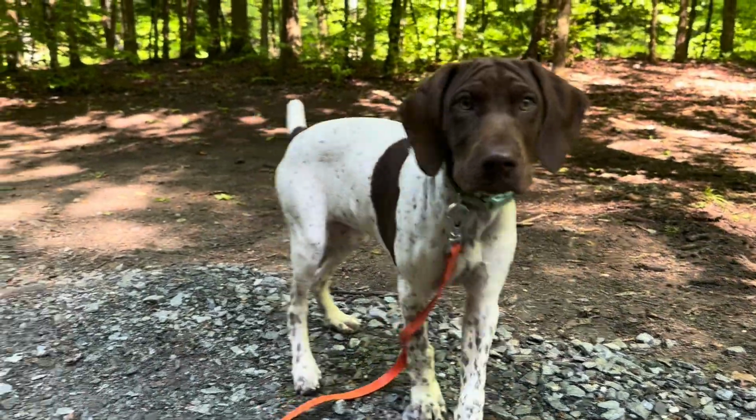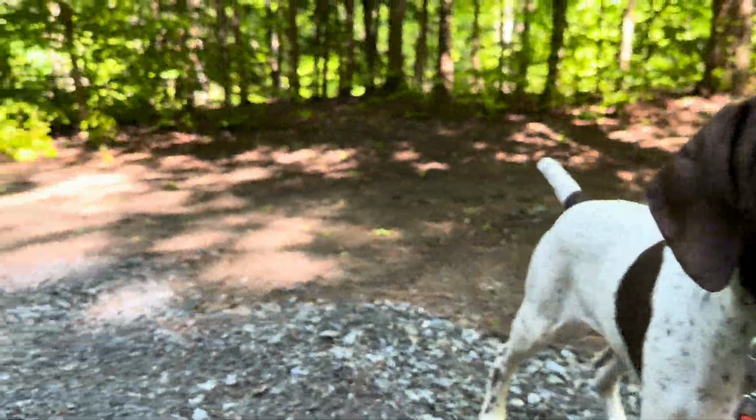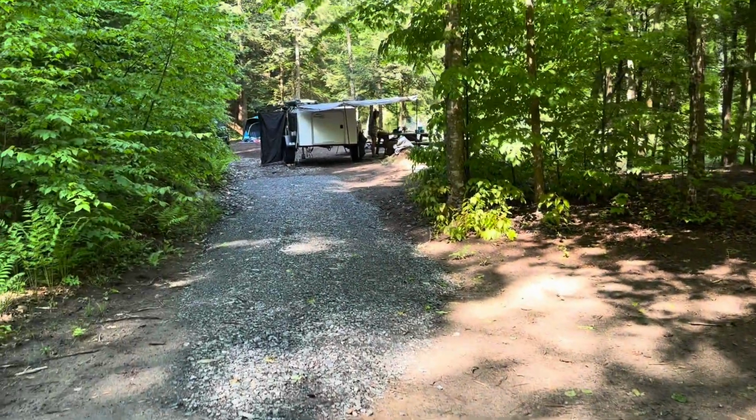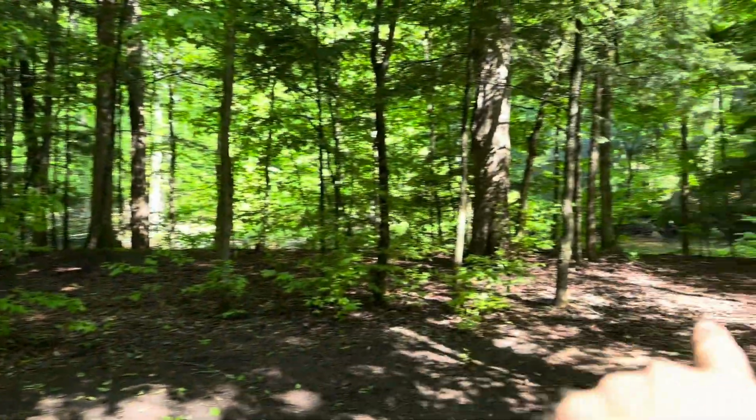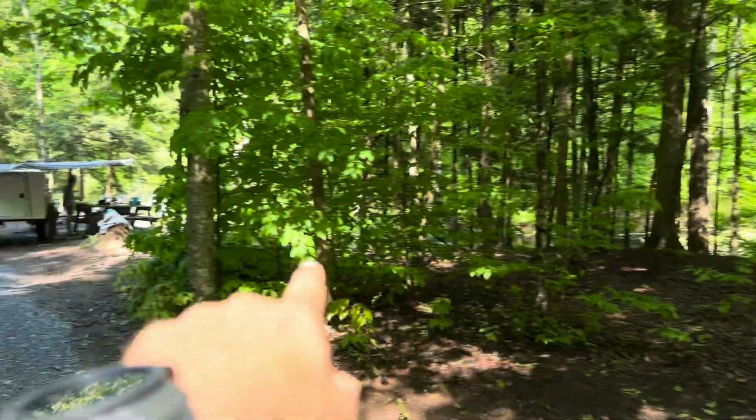Maggie. So out here on Sweet Song Acres, we have roughly just over 100 acres to ourselves. And if you hear the water rushing, we are right along the river right here.